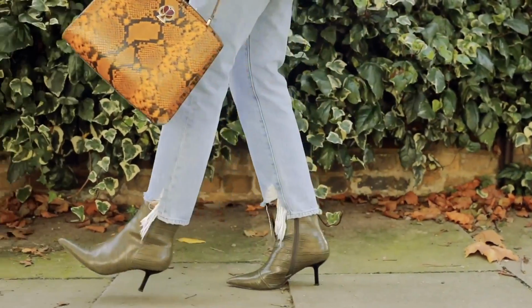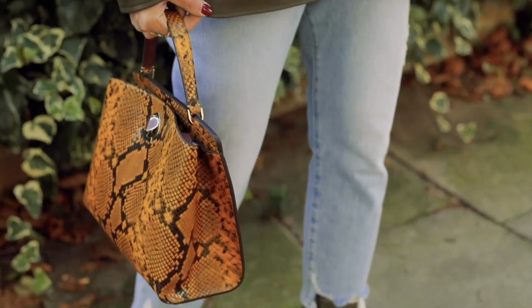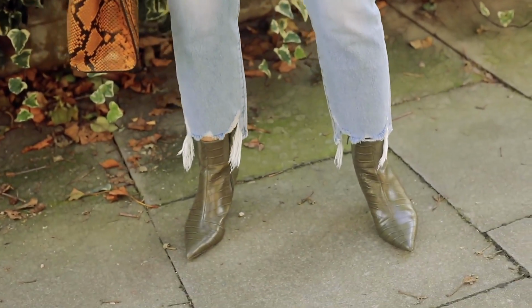There's something that I love about these boots, which is the fact that they really give your look an edge. It's so easy just to add a black boot to something, and if you're looking for something that's still a classic neutral, but you don't want a red or a leopard, I feel like khaki is the next best thing because it gives that kind of edge. I love the fact that they're snake, they're pointy, they're super flattering, and for £39 I think they're a really great investment.